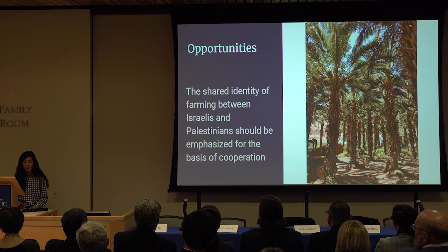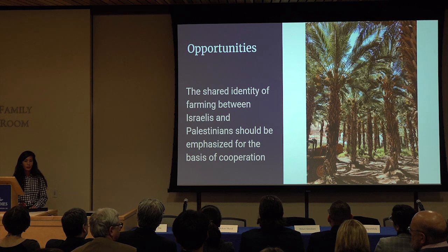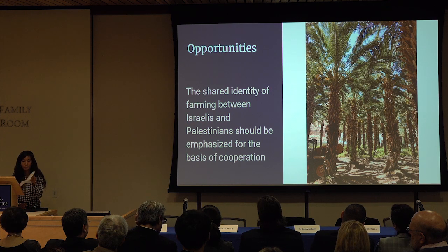It is this shared identity of farming that has allowed different farmers in the West Bank, Israeli and Palestinian, to form relationships and interact informally through resource sharing, to collaborate on this project, and to continue to collaborate into the future.